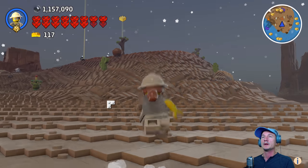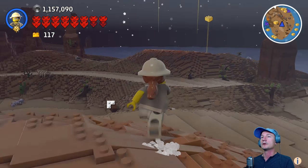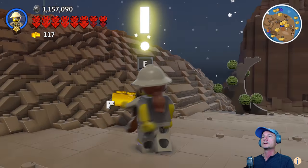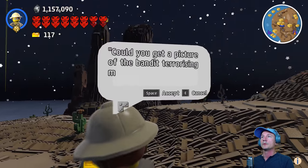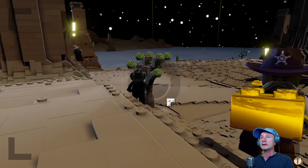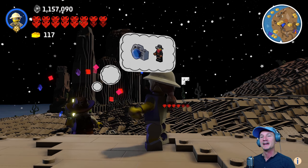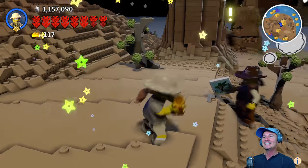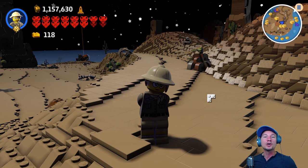Got a bunch of gold bricks. We only have 117, so we need to get a lot more. Let's go this way. Let's see what quests we can find over here. Oh, here we go. What's up, buddy? He wants a picture with a bandit. Okay. We can do that. Is there a bandit nearby? Oh, is that a bandit right there? I think that's a bandit. Yay! That was so easy! Here's your picture, buddy. Yes, gold brick! Now we have 118 gold bricks.